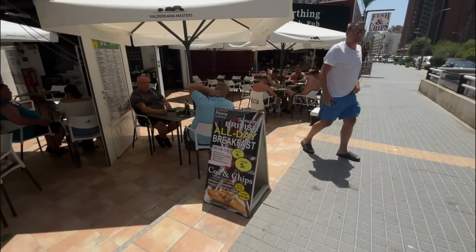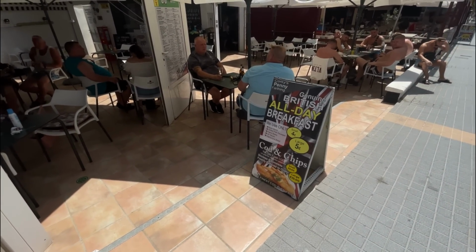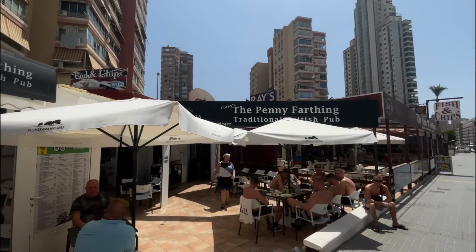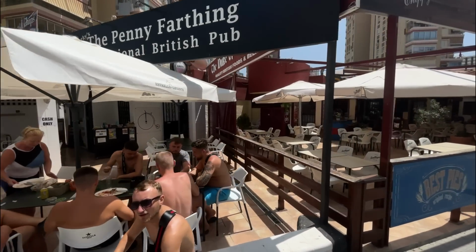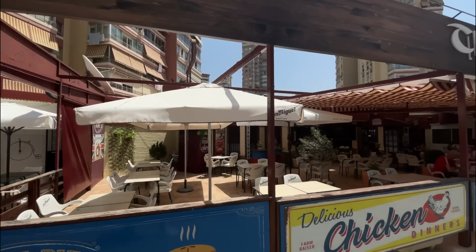Here we have British all-day breakfast. It's actually quite cheap. Look at that. Small €4, large for €5. This is one of the cheapest breakfasts right now in Benidorm town. Usually in a lot of other areas, a small one costs around €5 and a big one around €7. So this is very nice to see.